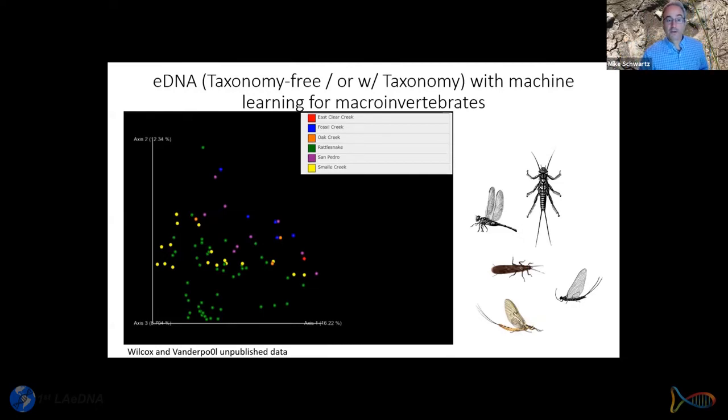And one of the cool things that we're finding is that if you look at all these creeks here, East Clear Creek, Fossil Oak, Rattlesnake, San Pedro, and Somali, we're actually seeing some geographic concordance of the groups within streams. And so we might actually be able to use this as a way to identify water bodies based off of the macroinvertebrates. But again, we're still playing around with this approach, but this is a metabarcoding approach.